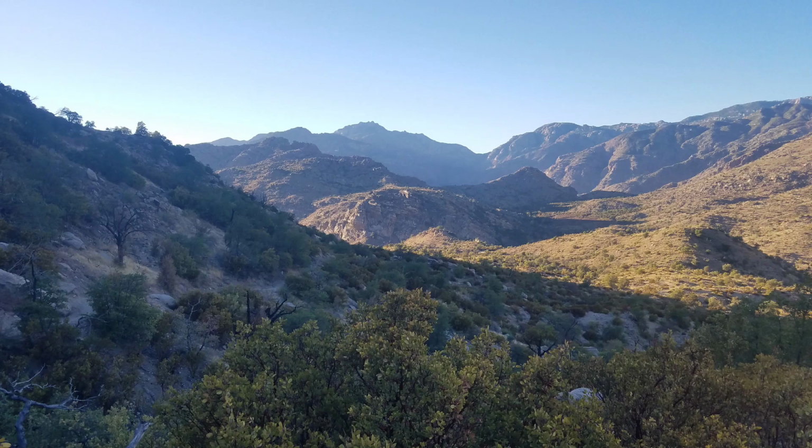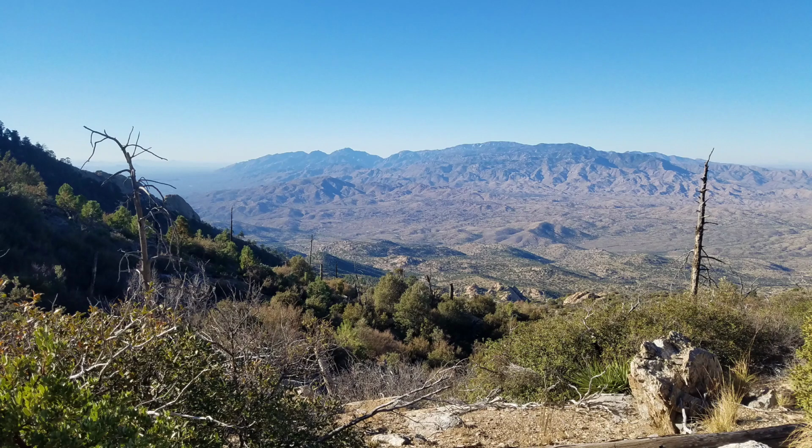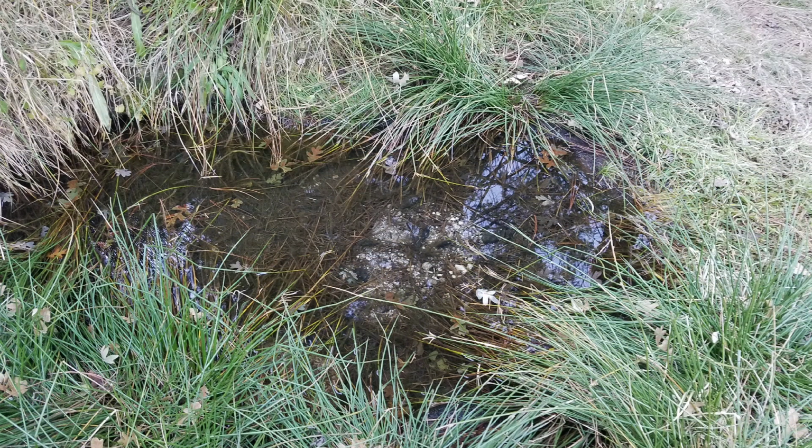The next access point is 158.8, again for Tucson, and that's Gabriel Zimmerman Trailhead. You would also be getting to Vail. That would be the closest town for a resupply, which I already described previously.